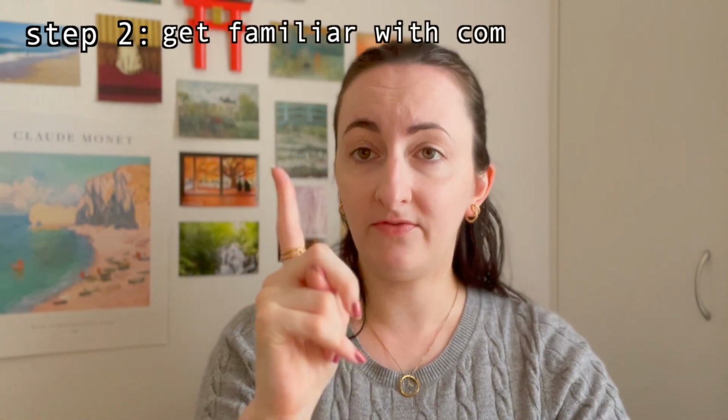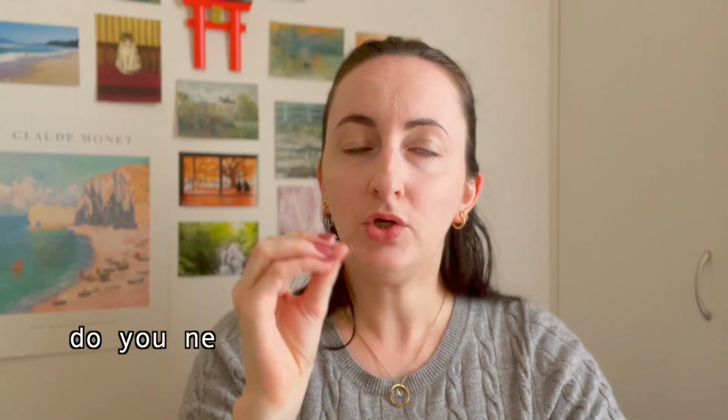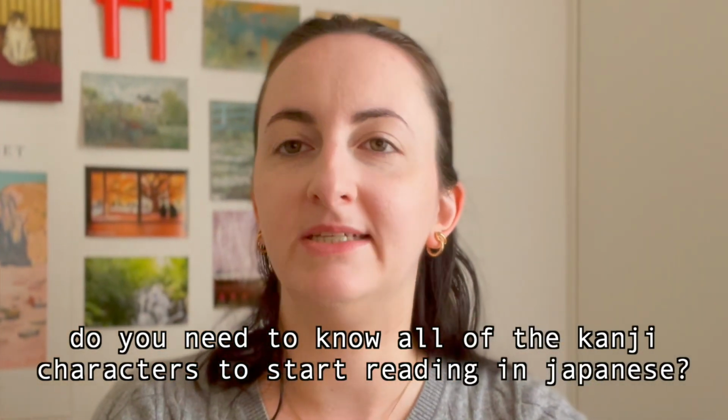The second step you're going to want to cover before you start reading in Japanese is to get familiar with the most common kanji characters. Now, answering one of the most asked questions, which is, do you need to know all of the kanji characters that the Japanese language contains before you start reading in Japanese? The answer is very simple. Absolutely not. You do not need to know all of the kanji characters before you start reading.